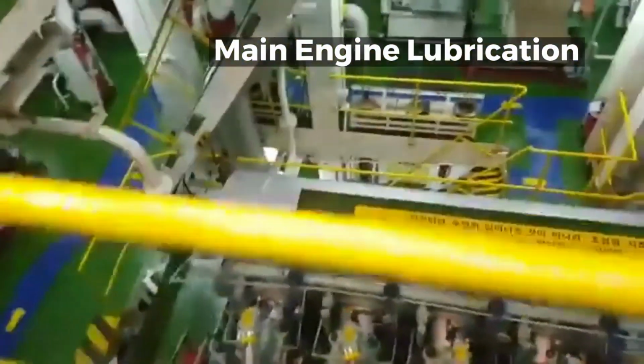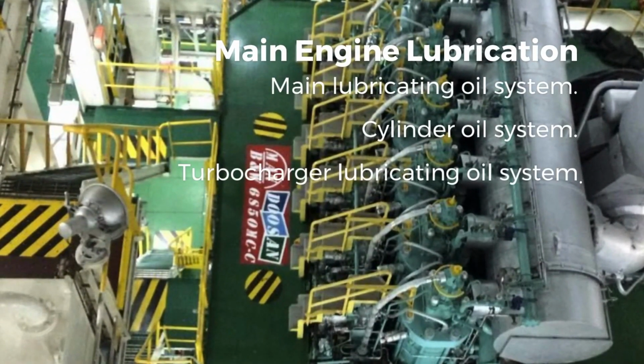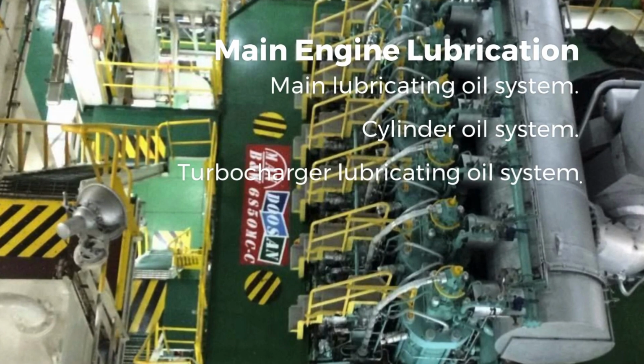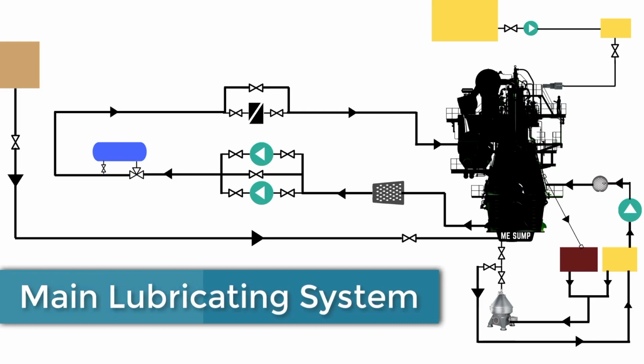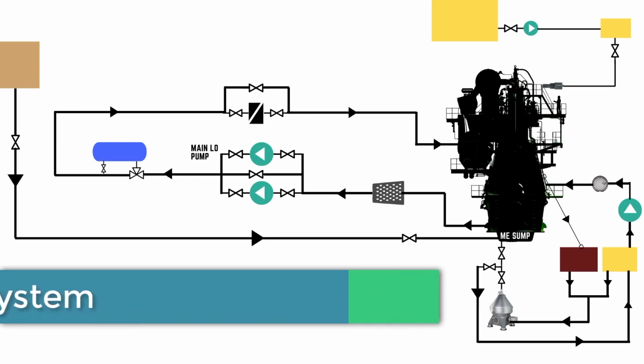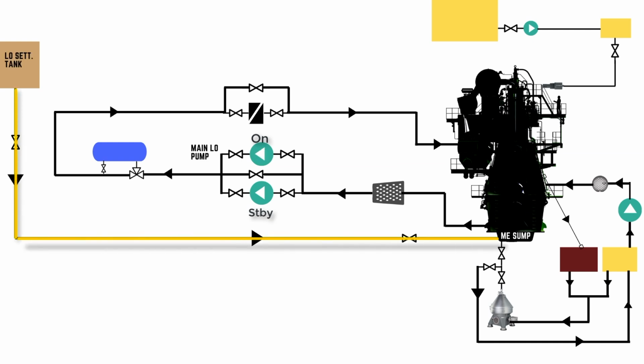The main engine has three separate lubricating oil systems: main lubricating oil system, cylinder oil system, and turbocharger lubricating oil system. The main or crankcase lubricating system is supplied by one of two pumps, one of which will be operating and the other is on standby, set for automatic cut-in should there be a lubricating oil pressure reduction or primary pump failure. The lube oil is taken from the storage tank, which goes directly to the sump. The supply is controlled by valves fitted in the line.